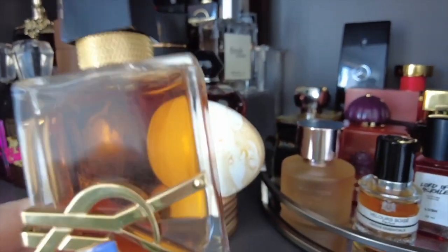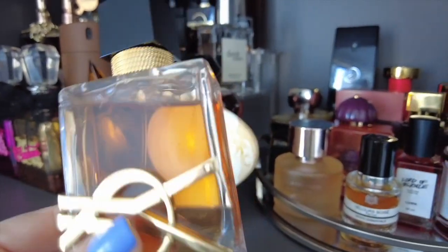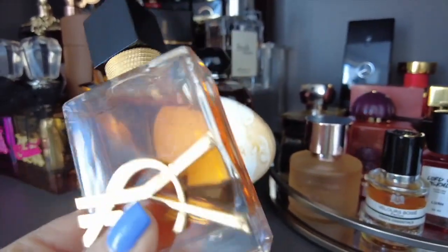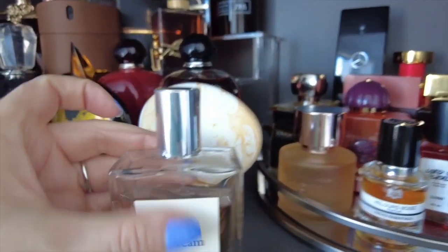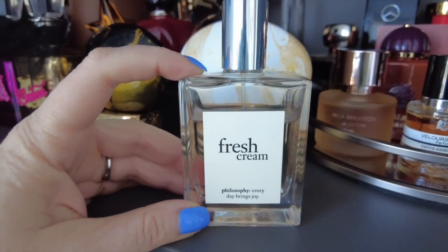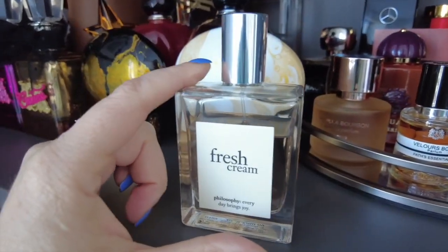I don't know, it just normally means to me more ambery, more vanilla, that kind of thing, maybe some spice. But this is an absolute divine fragrance, and right next to it is a very affordable fragrance from Philosophy called Fresh Cream. As you can see, I have used quite a bit of it. Now, I really like this one.